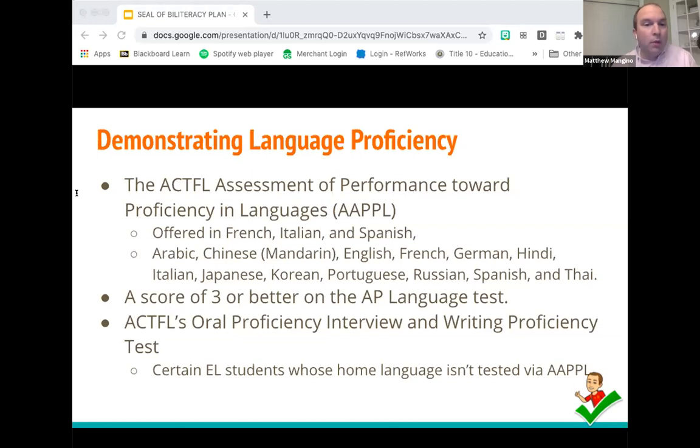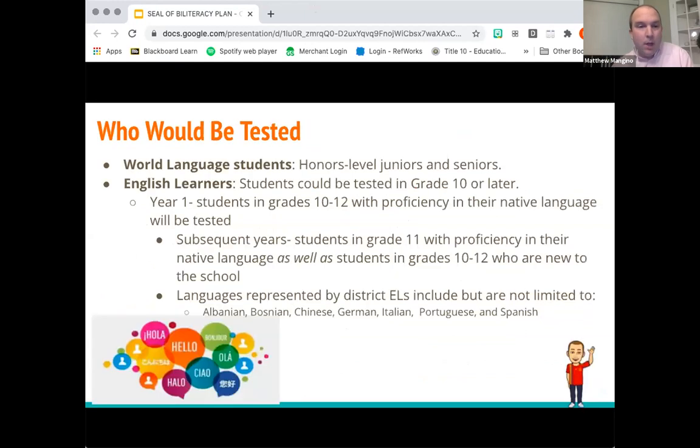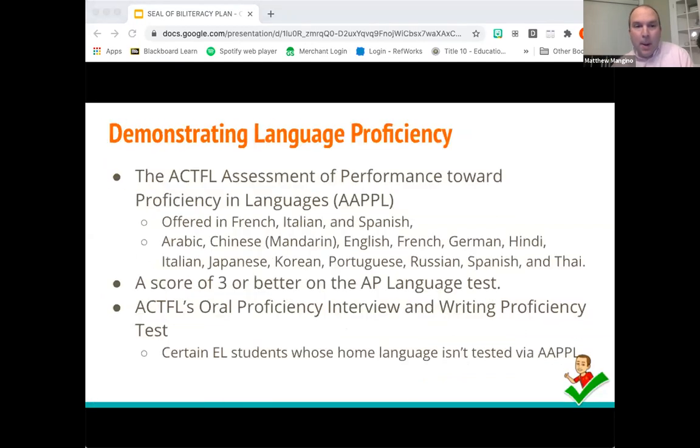So you can see the list of languages that I included on the slide. And some of the other options for our students include a score of three or better on the AP language test. Another option that's available to our students is the oral proficiency interview and writing proficiency test. And so certain English learner students whose home language isn't tested via the APPL, sorry about that, are the candidates for the oral proficiency interview, okay?